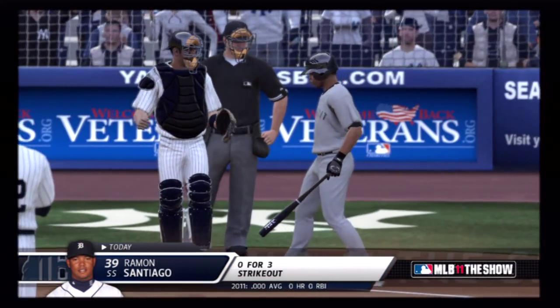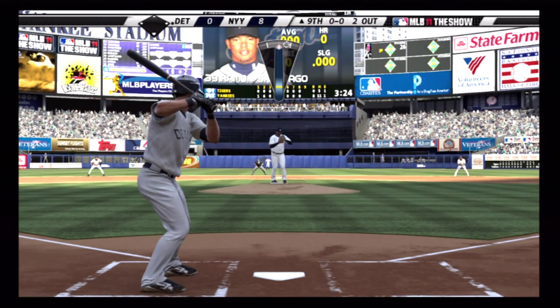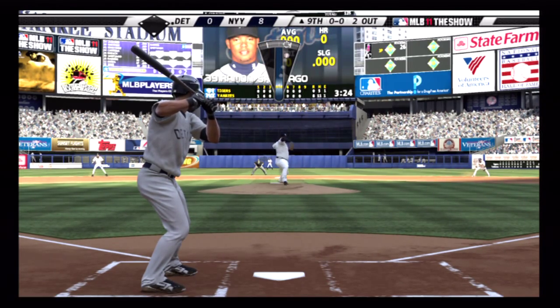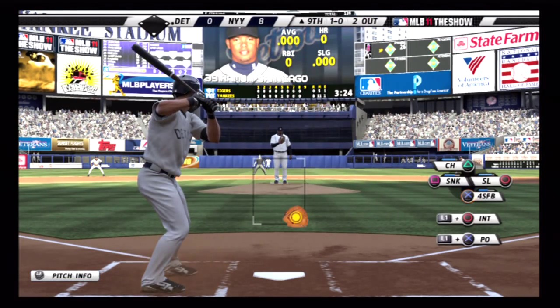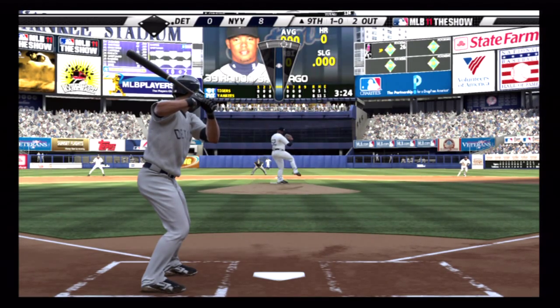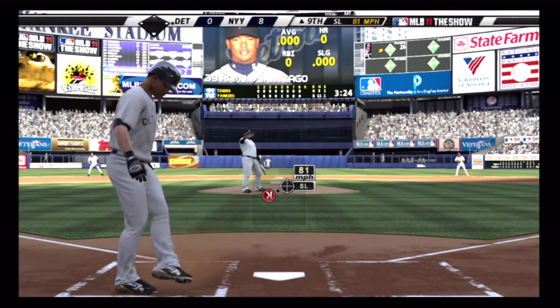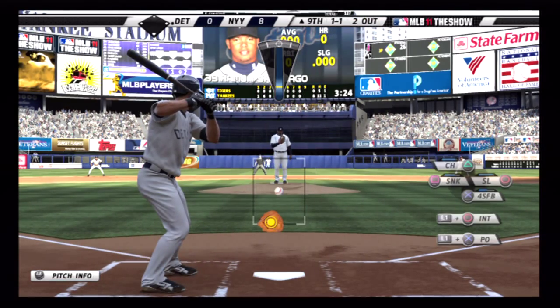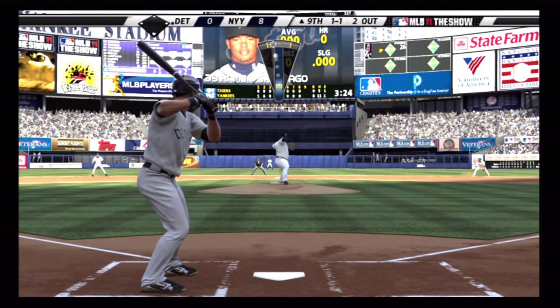These guys continue to put up very little resistance out there. He's on his way towards a 5-hit shutout. Ramon Santiago will try again. 0 for 3 thus far. And that misses for ball 1. And he looks at a slider in there. 1-1. Oh, boy, these guys have got to be saying, thank goodness this one's almost over.